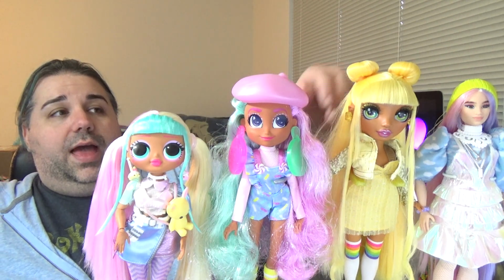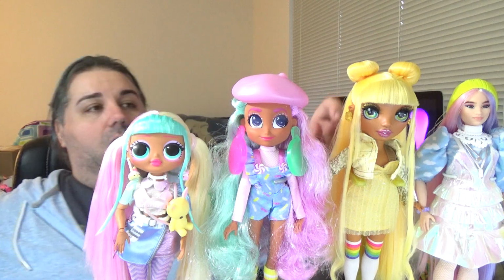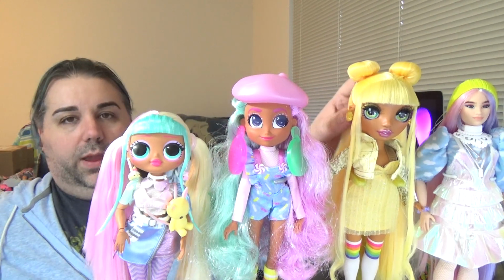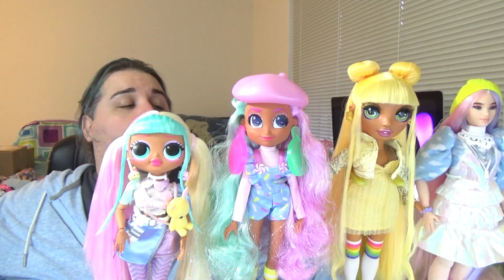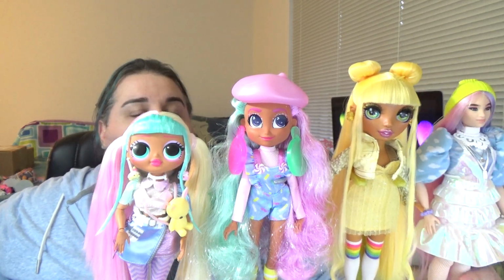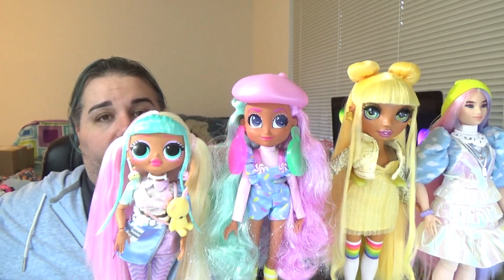Rainbow High dolls have super amazing hair. I would just say that the Hair Amazing dolls have a very slight edge on Rainbow High when it comes to the hair. The Barbie Extra, once again, it's good hair quality, but it is definitely the lowest hair quality on this lineup. Next, let's talk about articulation.